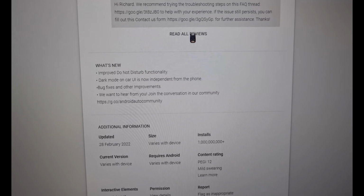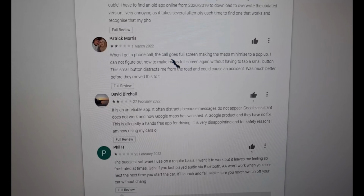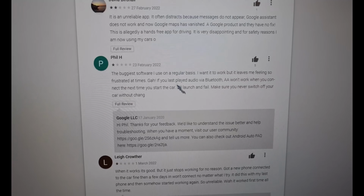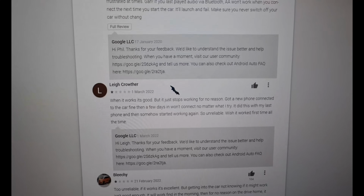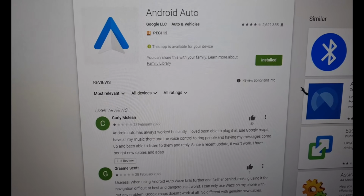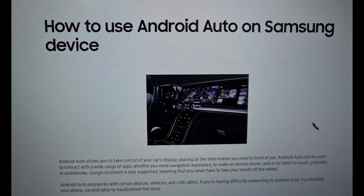So many of them, if we go to read all reviews, the vast majority of people are saying every time the app updates, it stops working. When I get a phone call, it goes full screen, unreliable app, buggiest software. And I was thinking, okay, what's the reason for this? Let me go to another page which tells you what to do when Android Auto isn't working.